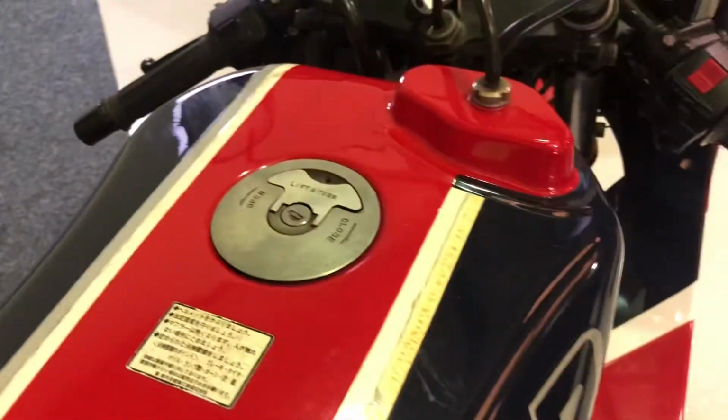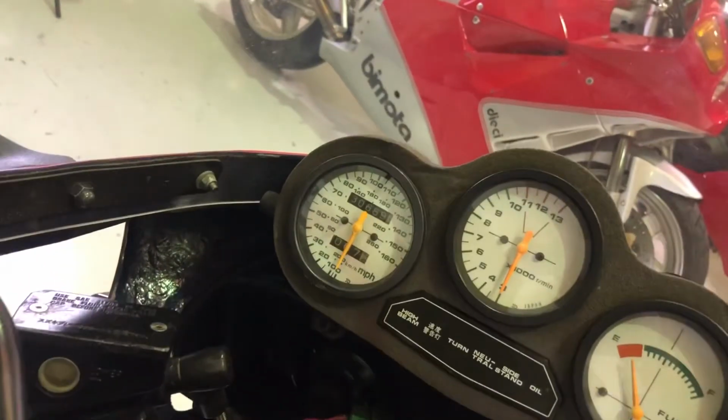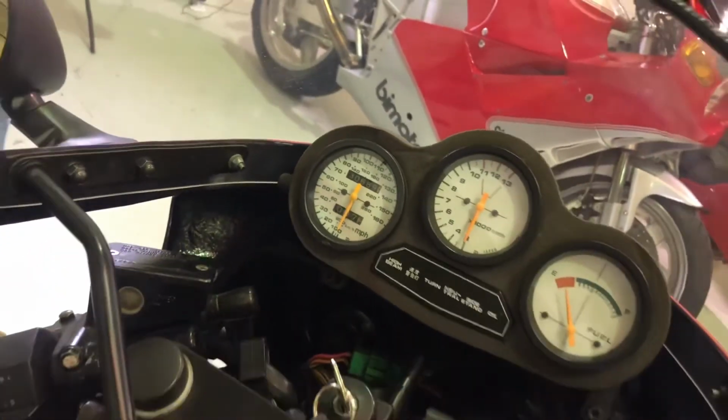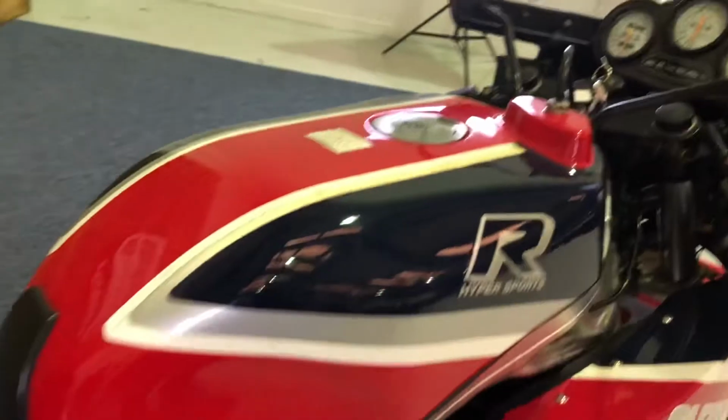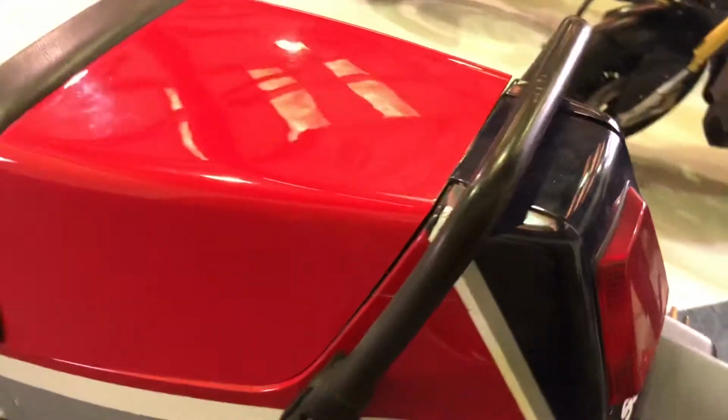As you can see, I'll just show you the mileage there. Hopefully you can pick that out. 30,689. In miles per hour, I think this is a US import rather than a European one. A lot of these bikes are. There's some slight distressing in that decal there on that panel. The rear tyre is all good. The last time this bike was MOT'd, it flew through, no advisories.